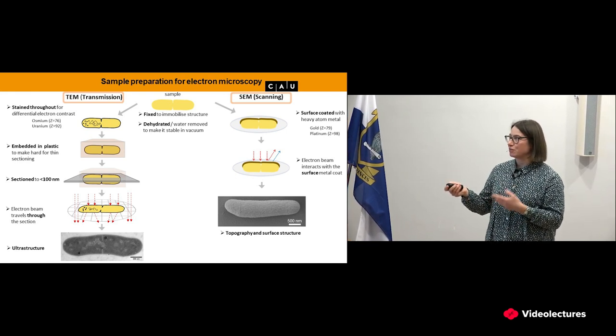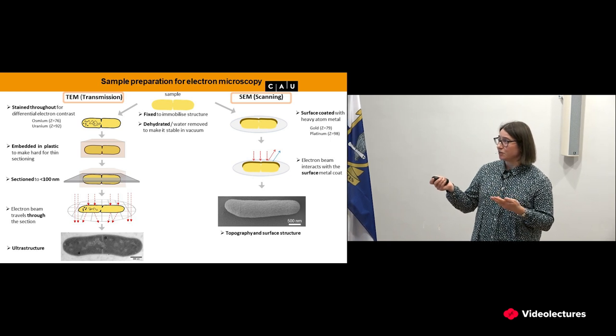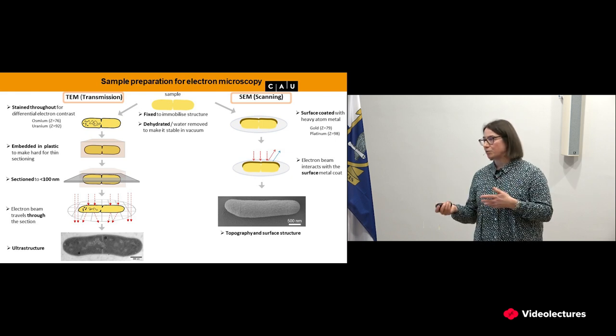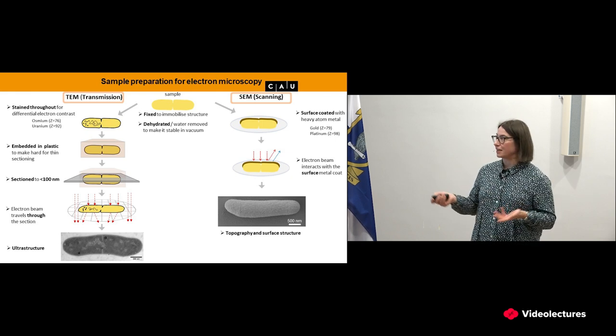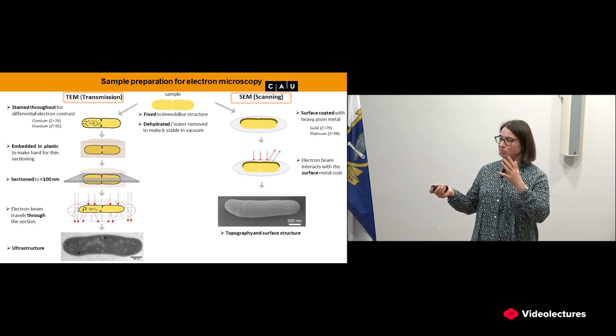For transmission EM, it's more complicated. We have to add a lot more stain that would selectively bind, for example, to phosphates in the membrane or in nucleic acid. And then we have to embed it in resin so that we can section it, because if you want to see inside, we need to section, and the harder the resin, the thinner we can section.